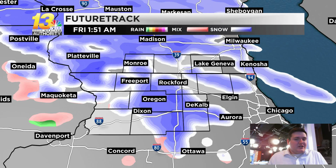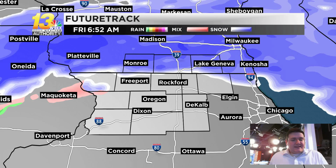Not looking at too much in terms of accumulation with this round of snow, but don't be surprised if you may see a little bit of a dusting on the grass as you wake up on Friday morning. As we head towards sunrise and as you're heading out on the roadways, looks like the snow taking a little bit of a break across much of northern Illinois, areas north of US 20, and especially into southern Wisconsin. Probably seeing that snow lasting for much of the morning hours.